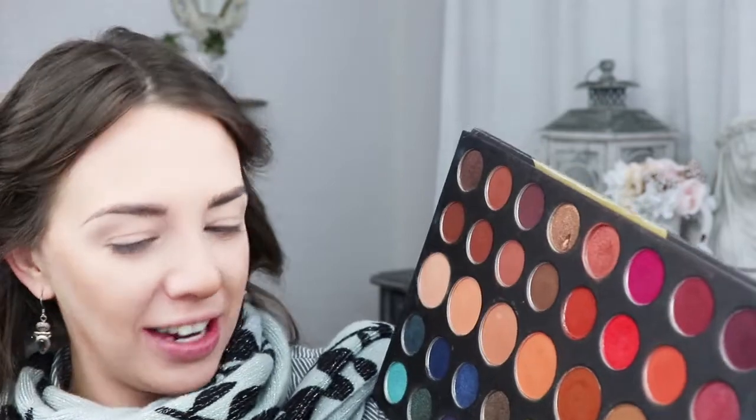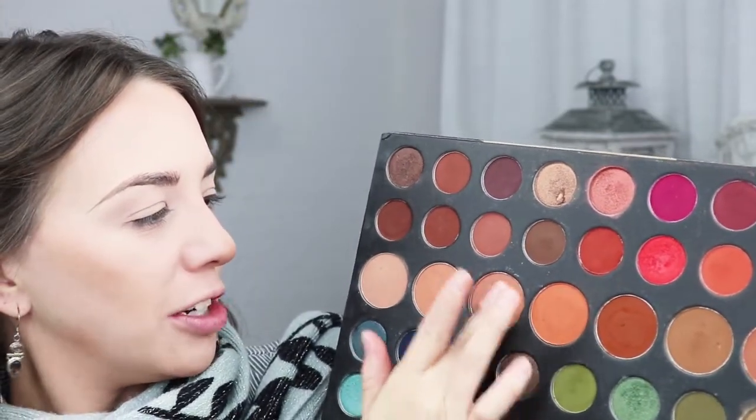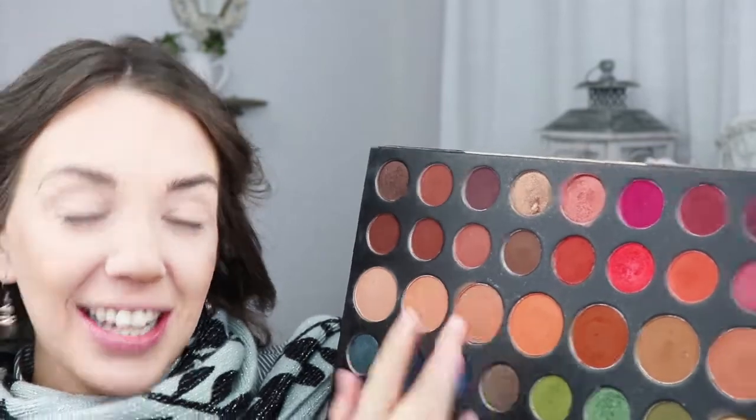19. I think that's a transition shade, actually. 16, 17, 18, 19. Yes. Alright, so we have our first transition shade, and it is this one here, which I actually have never used. So thanks, Palette Roulette. I don't know what I'm doing with this look. Oh, dear. Okay. You guys will see in a minute.